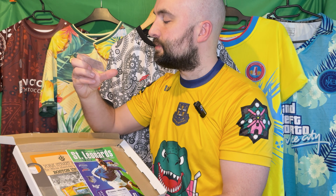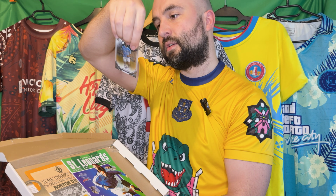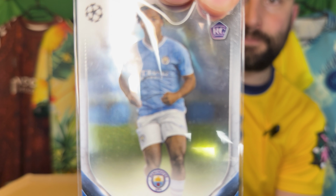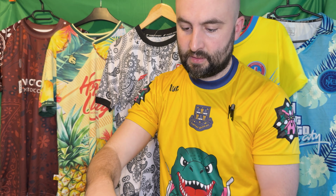Mika Hamilton. Who is Mika Hamilton? This is a Topps Chrome rookie card. Mika Hamilton. I guess he's one of the youngsters at City now. Is he still there? We have got Booker T. I don't know how we've ended up with Booker T, but we've got Booker T in there. About to do a Spinaroonie.